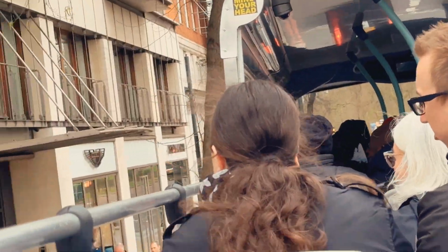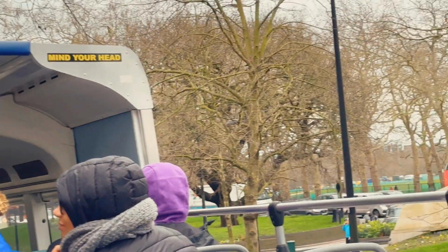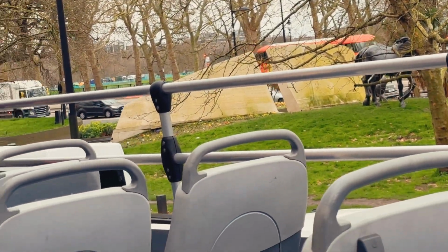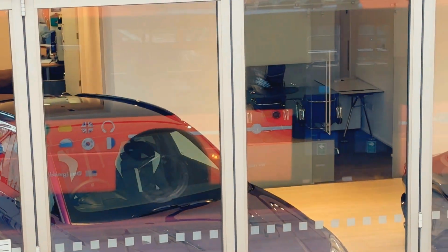Now I think we can all agree that James Bond has the coolest Aston Martins, doesn't he? Because he has all of those spy gadgets. But you might be surprised to learn that King Charles III actually has an Aston Martin that runs off of the byproduct of red wine and cheese.